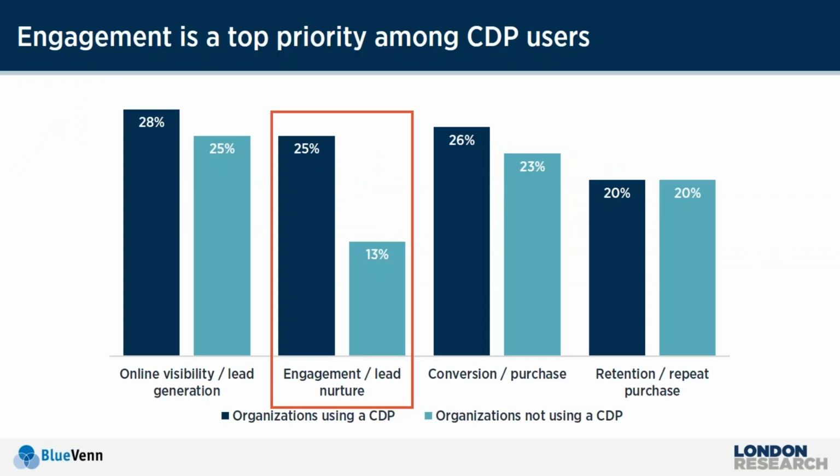If we look at the survey results here, we can see similarly the acquisition of visibility, lead gen coming out on top, just narrowly ahead of conversion purchase, so very similar. What was interesting about the research, and in this slide we've broken this down by organizations using a CDP and organizations not using a CDP, is that those using a CDP are around twice as likely to be primarily focused on engagement and lead nurture. So this gives a clue as to where the real power of CDPs lies.